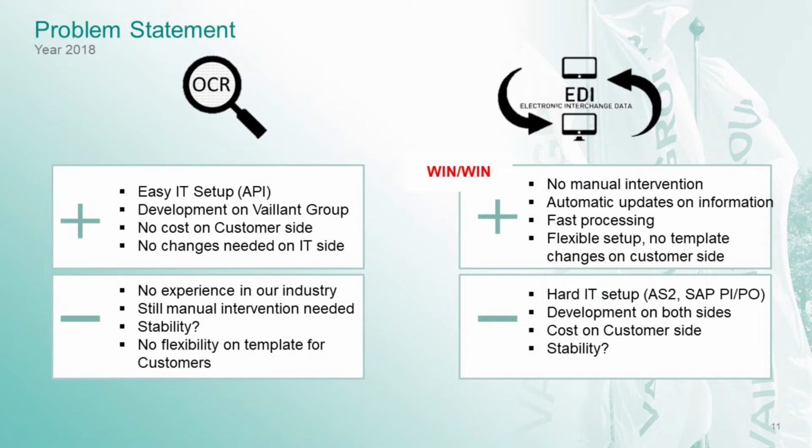And for us, the most important thing that we want to see is how can we move fast forward? How can we improve automation without the big cost? And that's why in first instance we said, let's focus on the OCR software, because there the IT setup is less heavy on the customer side, and it's only at Vaillant Group side that the big cost will be. But also for implementation, it's much easier. You only need an API connection, there's no cost on the customer side, so you can move really fast forward.